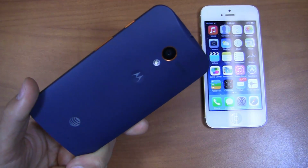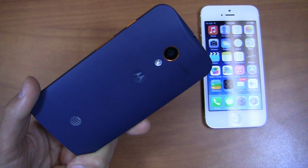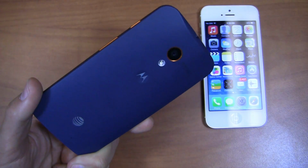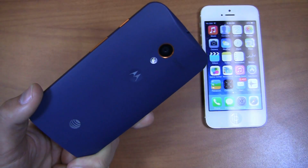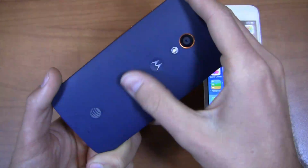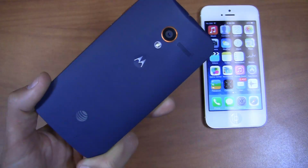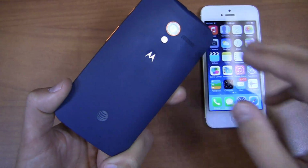Now, Moto Maker is something that's really unique to the Moto X. You can go online to Moto Maker and design your own Moto X, provided that you're on AT&T. Unfortunately, while the device is available through Verizon and Sprint, you can only get it right now in white or in black on Sprint or on Verizon. But if you're on AT&T, you can go in the store today and get the white or black version, or you can purchase a pin code and design one of these through the Moto Maker application online.